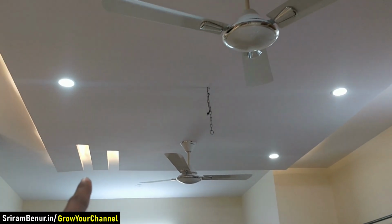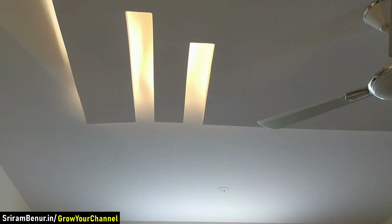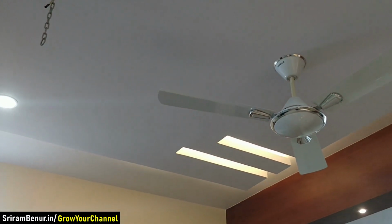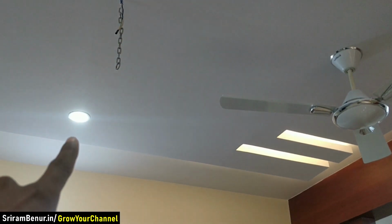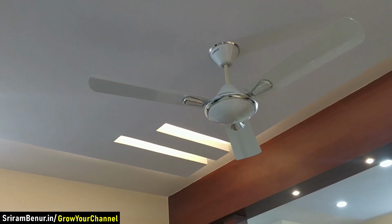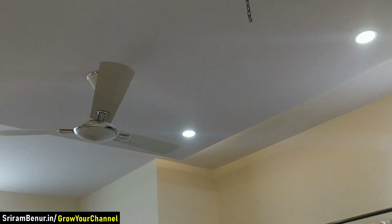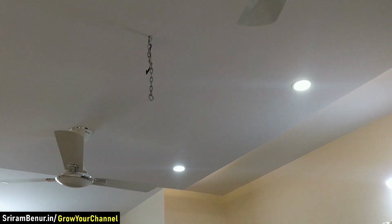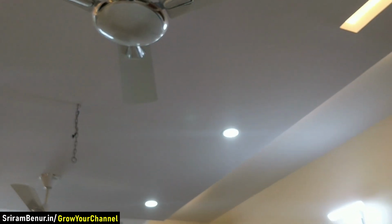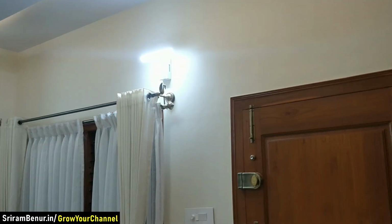You could see we have a small design here, and in the same way we have it on the opposite side as well. All these lights you are seeing are 9 watt fitting lights, and there are 2 fans. We are yet to put a chandelier in there, so that's still to be done. Now let me show you just beside the door.